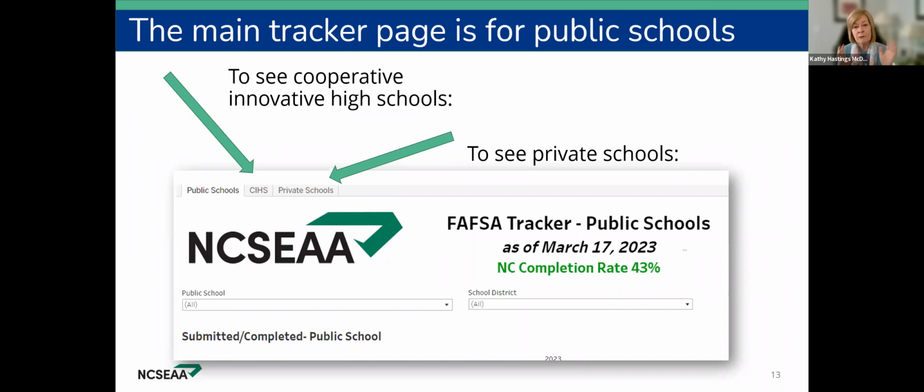And in both cases, you can calculate your own rate, which we'll talk about in a minute if you're not familiar with that. But you'll still see the table of submitted and completed this year versus last year, so you can see how you're doing and whether your numbers are up or down.